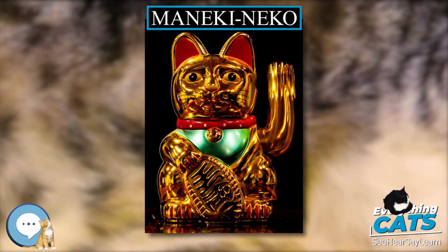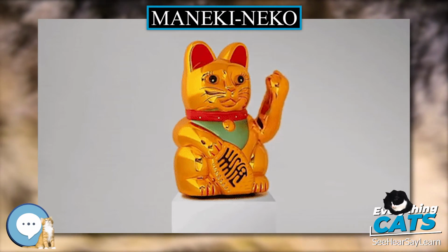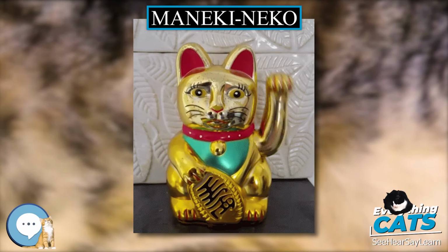evidence that kimono-clad maneki-neko were distributed at a shrine in Osaka during this time. A 1902 advertisement for maneki-neko indicates that by the turn of the century they were popular.